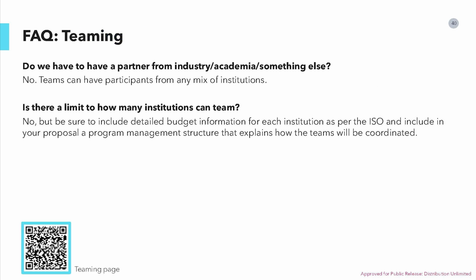All right, moving to teaming. So is a team required to have a certain mix of partners from industry, academia, etc.? Short answer is no. You're free to team as you see fit. The best team composition is really the one that best aligns with the technical scope and is most likely to lead to success. Is there a limit to the number of organizations or institutions on a team? No, but if you do have multiple institutions or organizations, be sure to include a detailed budget for each one that is part of the team, as well as a clear management structure. That's something we'll be looking for.